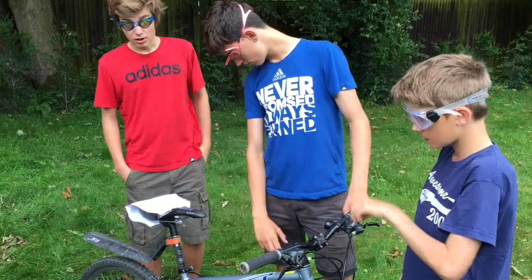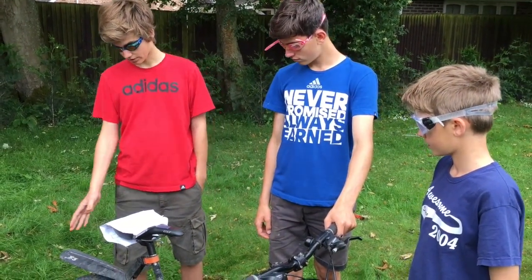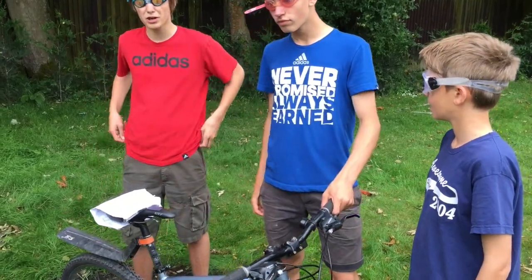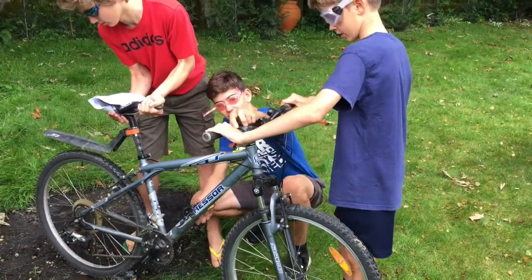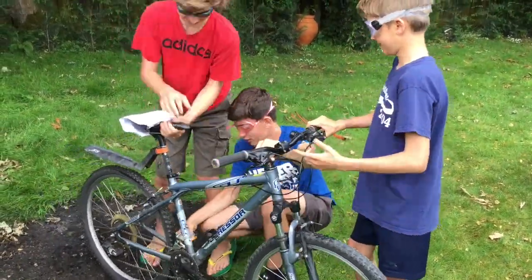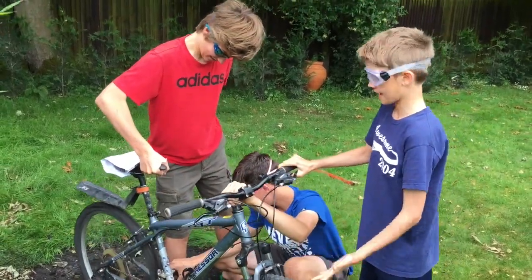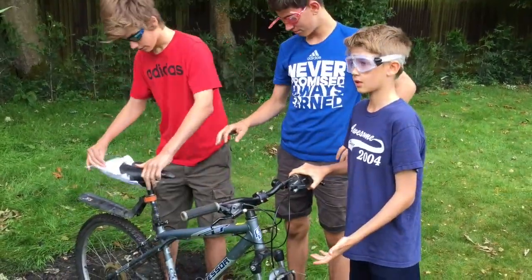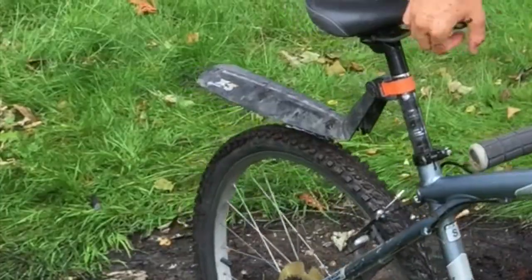So this is another one of my bikes. As you can see, a much smaller model of mudguard, but will it affect the overall spraying? Let's find out. Right, now let's go over to the wall and find out how it did.